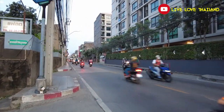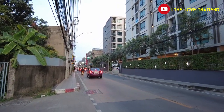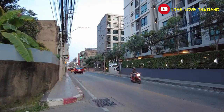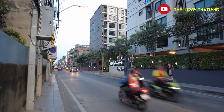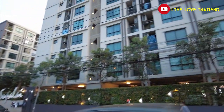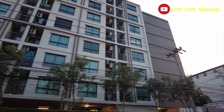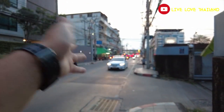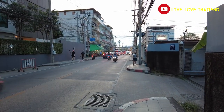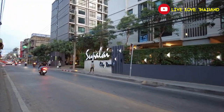Okay. Although there are lots of motorbikes, you are safe, you are walking on the sidewalk. This is the name of the condo. Once again, check this out. They are studio-like condos because it's written there, studios. And look at this, that's the BTS Skytrain. And this is Soi 5 and 6. Well, it's nice.